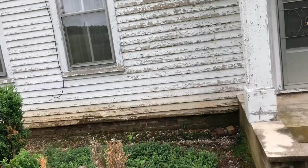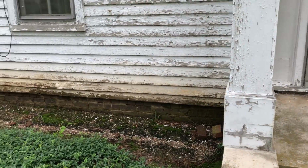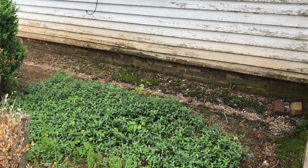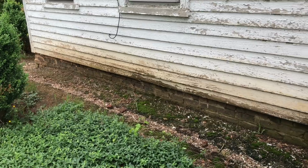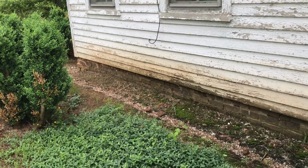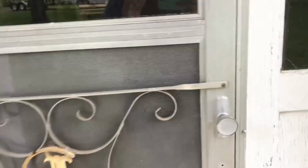All along the foundation, pretty much the whole bottom board all around is rotted out. And then the foundation is bowing in the bricks in a couple places, but the interior floors are honestly so solid. So we're going to try to have someone come and jack the walls up and replace the bricks and go from there. We're going to go in the side porch. Their last name started with a J, so that's what that is for.